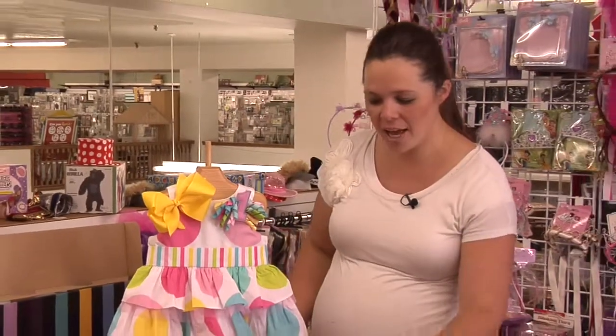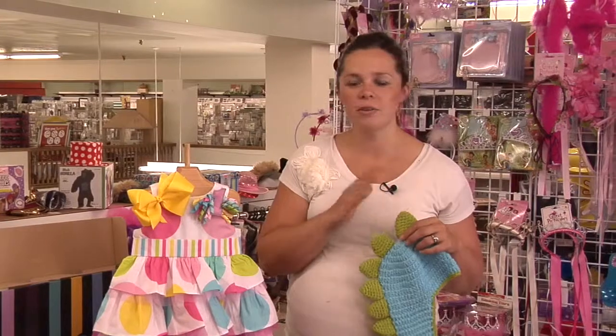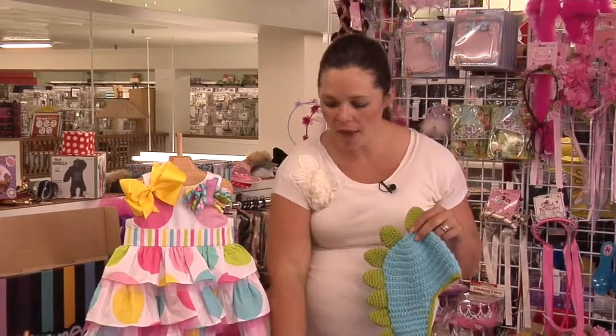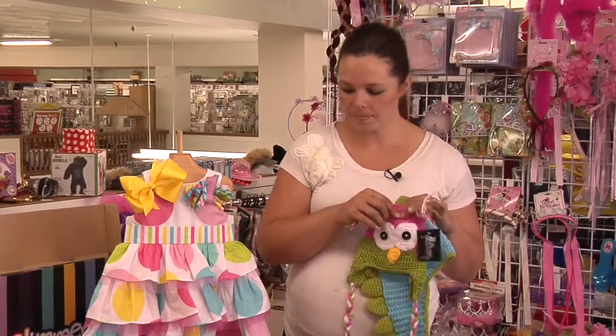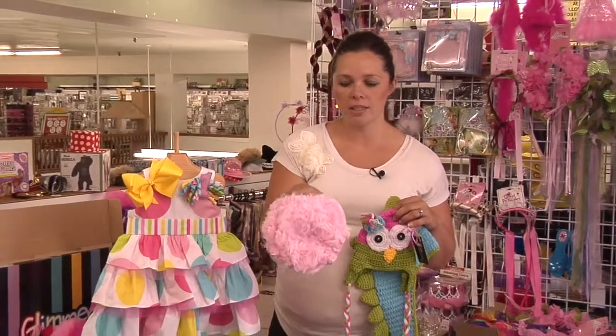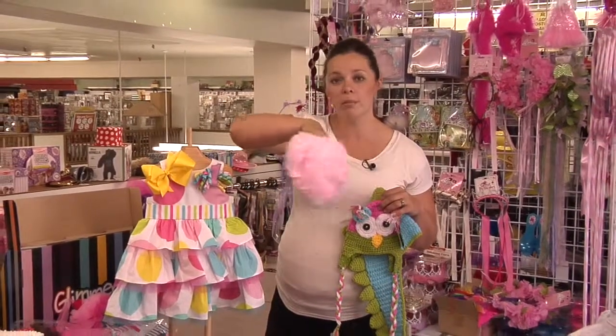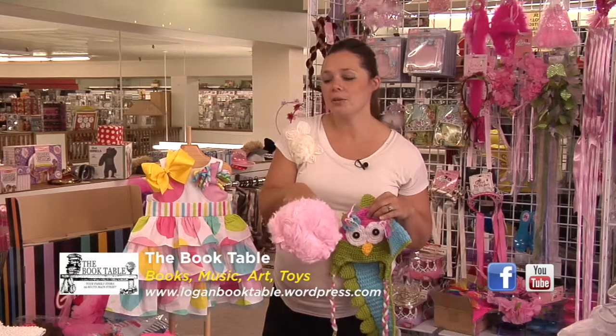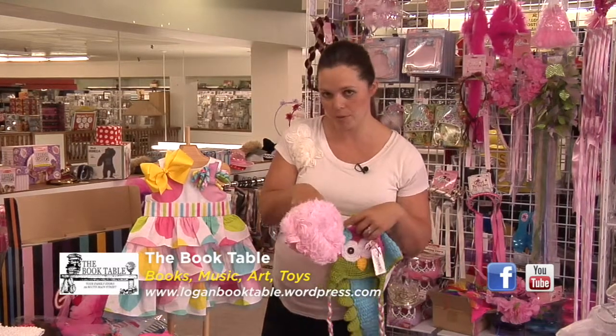So we have crocheted hats up here, and again, a lot of people don't even know this exists up here. It's so fun. The price points are great. We have t-shirts, we have hats, we have little bloomers. Oh my goodness, for those newborn pictures. Look at the back side for those little newborn pictures that you have of your little girls. And we do have football bloomers for the boys.